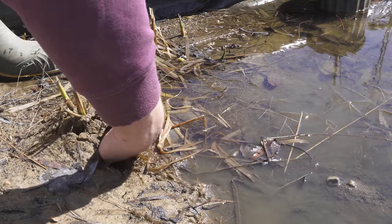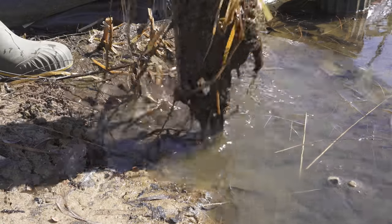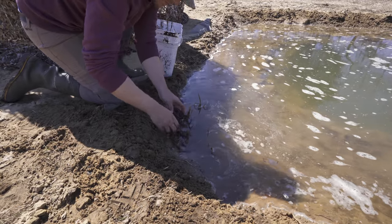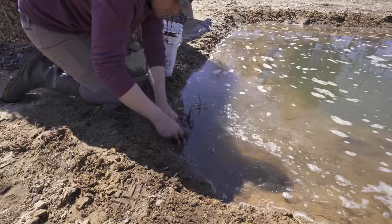The first thing that I wanted to do was salvage any plants from the old pond that I wanted to keep and transplant them into the new pond. The first was the cattails. I didn't even plant these here, they just showed up. They're great at multiplying and should absorb nutrients to keep algae levels down.